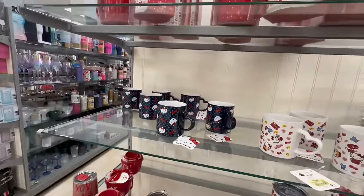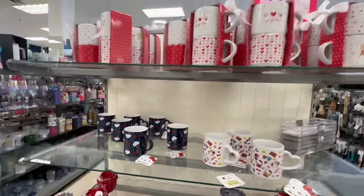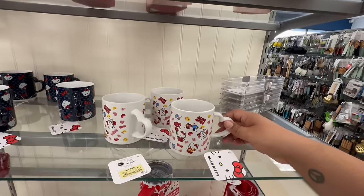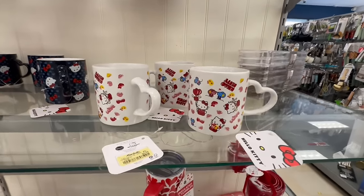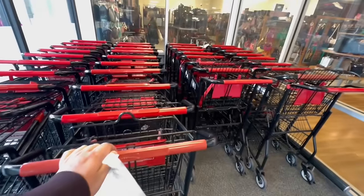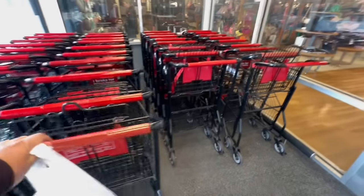Oh, this is where the rest of the mugs are. How exciting. But yeah, this is new. I've never seen this one before. Again, this one is $6.99.